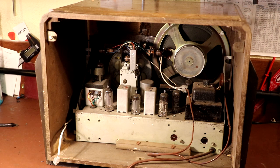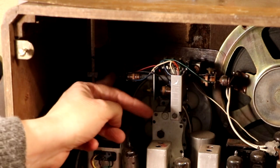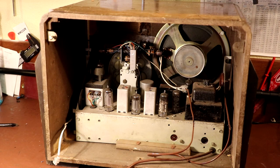Now the biggest outstanding thing about this, and this is what caught Andrew's eye, if you look at the back of the set here, you can see that we've got a ferrite rod. I'm afraid that they didn't have ferrite rods back in the 1930s, so that immediately makes this radio wrong. So it's certainly not a Cossor 635.